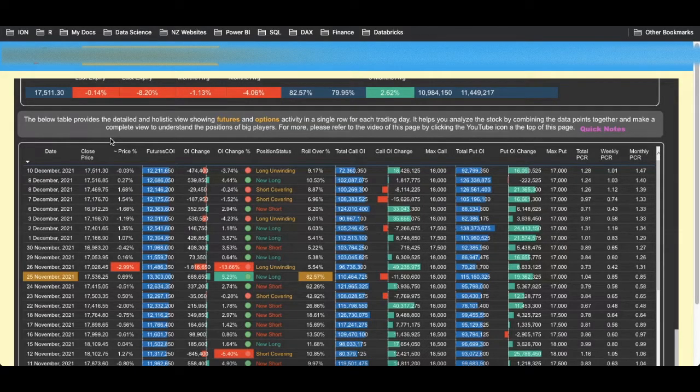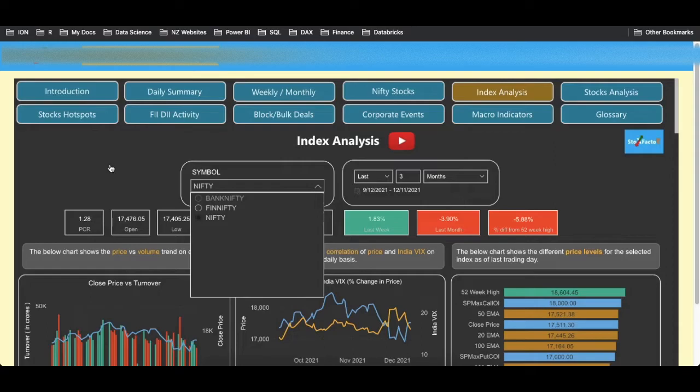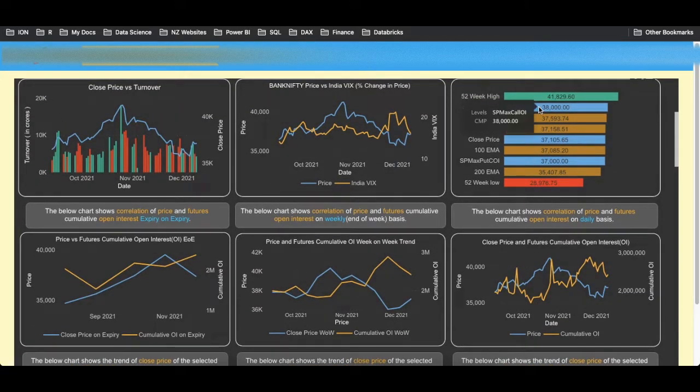Now a very important point, as we have already discussed in the past: whenever we do analysis of Nifty and Bank Nifty, we also need to analyze FII's derivatives data, which gives us a clear picture for the near term trend. But before that, we will quickly look at the Bank Nifty levels also before we finally do the analysis of FII's data. So now we have selected Bank Nifty, and let's quickly look at the levels. We have 38,000 as the maximum resistance and 37,000 as the maximum support.